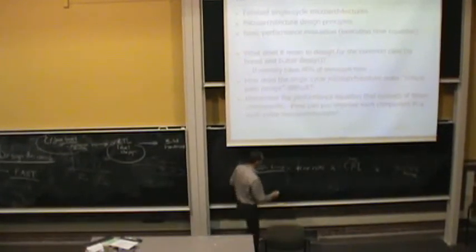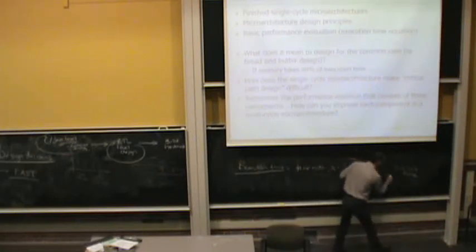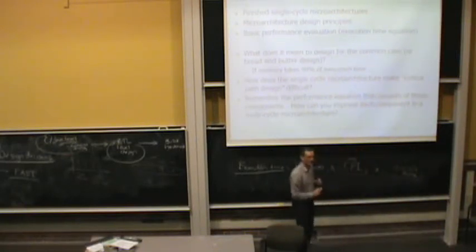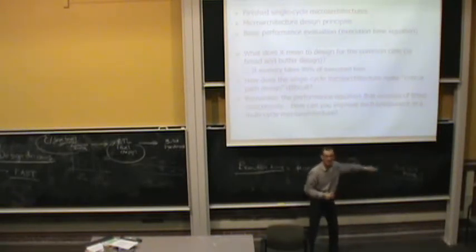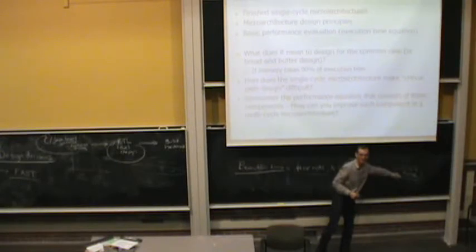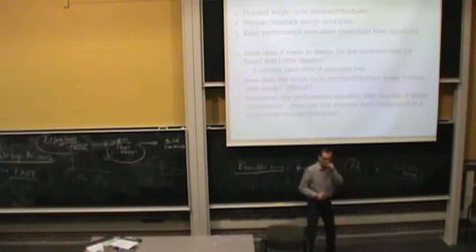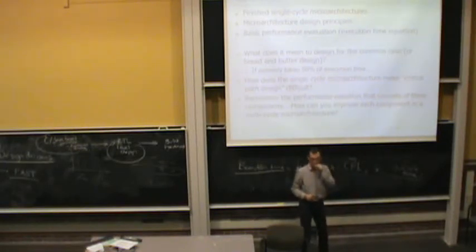How can you improve each component in a multi-cycle microarchitecture? The nice thing about this equation is that you can break it down into three things that you can somehow independently improve. Now you can independently improve these two because you have a multi-cycle microarchitecture. Your CPI is not always 1. Now your CPI can be long, but your clock cycle time can be short. There is certainly dependence, yes, that's right. But remember, the average CPI can be very low.